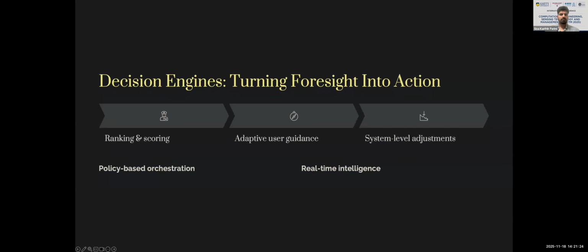So we talked about prediction. Predictions are only useful when they lead to action. That's the job of the decision engines. They take the model's foresights and make a choice, such as showing help, simplifying the step, rerouting the workflow, or blocking an action for safety. Think of this as the moment where the system stops observing and actually steps in to help the user.